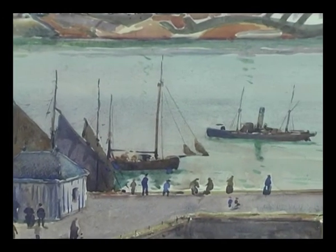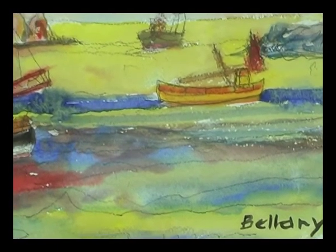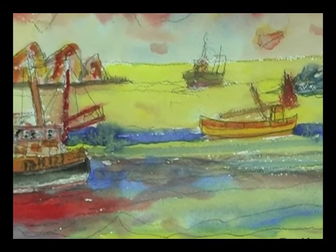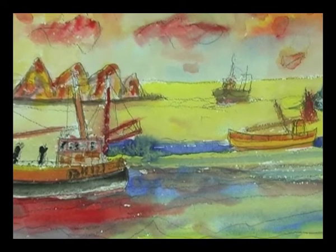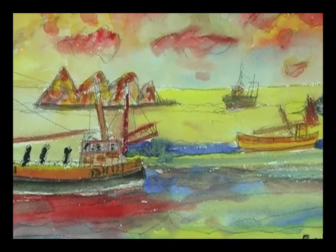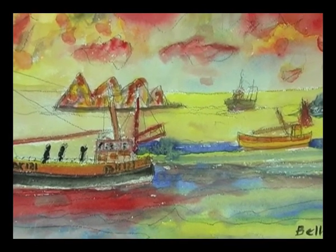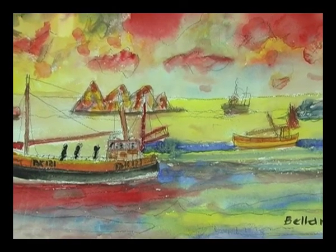And on a more contemporary note, got to have a bit of colour somewhere, haven't we? And we've got an absolutely typical John Bellamy here. And this is John Bellamy at his best, really. Lovely, vibrant colours. He loved sort of painting the Scottish fishing community, and all his works revolve around life on the edge of the Firth of Forth and the east coast of Scotland. What are we hoping for this? Maybe £1,000–1,200.